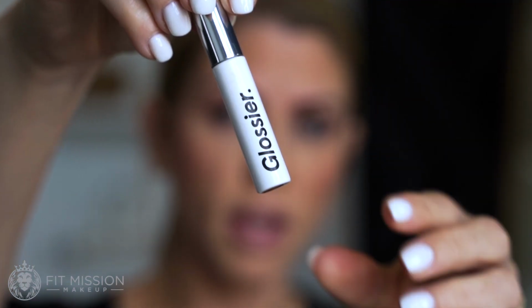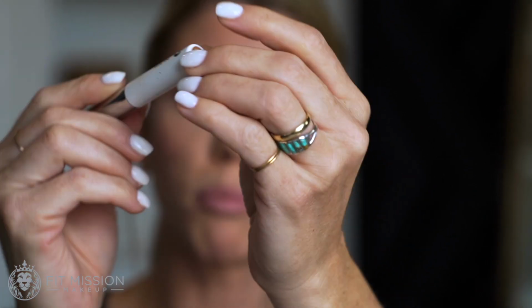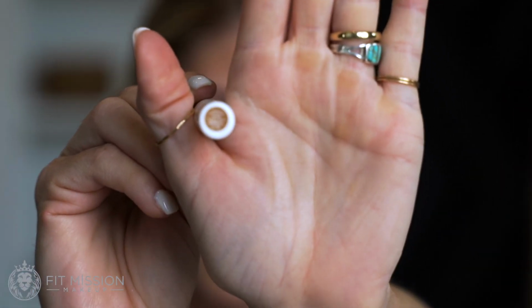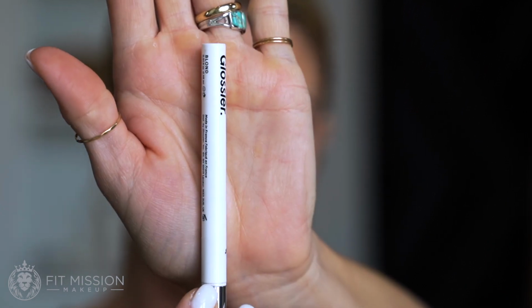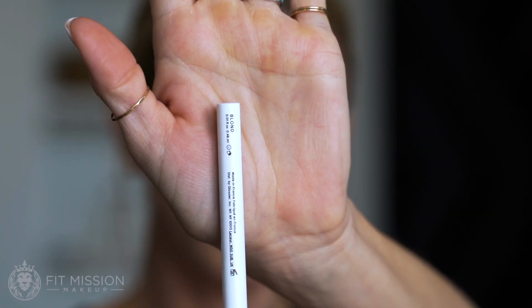All right, so the next thing I'm gonna do is I'm just gonna show you how I fill it in with these babies. So this is Glossier, and it's the Boy Brow. And I get it, I don't know if you can see, but it's the blonde color is the one that I do. And then this is the Brow Flick from Glossier. And this one, it's the blonde as well.